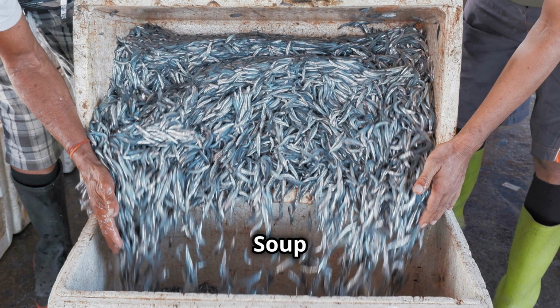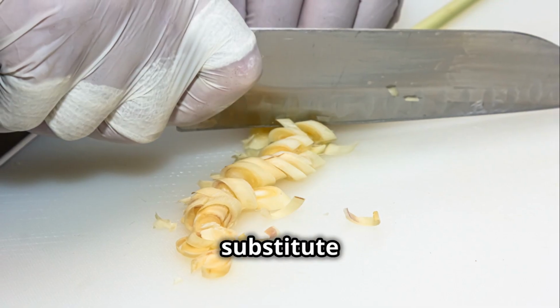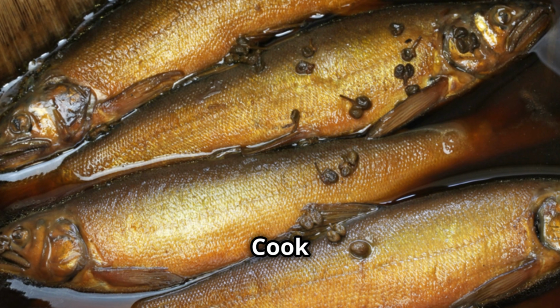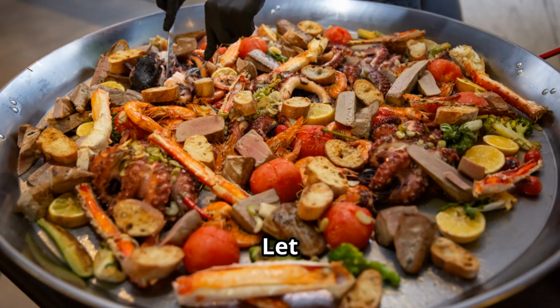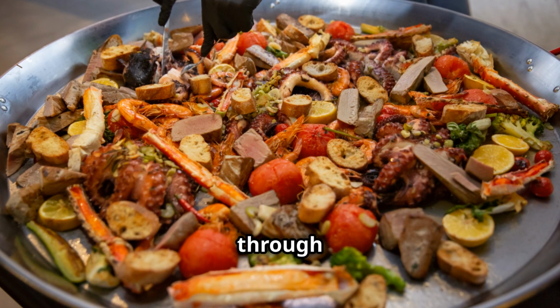2. Build the soup base. Return the strained stock to the pot. Add lemongrass or its substitute, spring onions and lemon juice. Simmer for another 5 minutes to enhance the aroma. 3. Cook the proteins and vegetables. Add the chunks of fish, shrimp, squid, mushrooms, tomato and onion to the pot. Let it simmer gently for 5 to 7 minutes, just until the seafood is cooked through and tender.